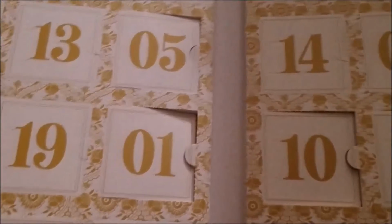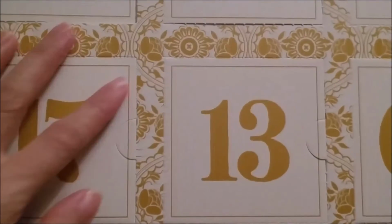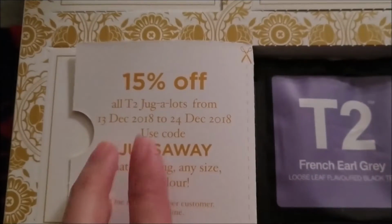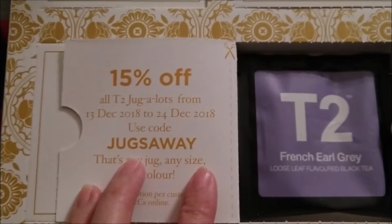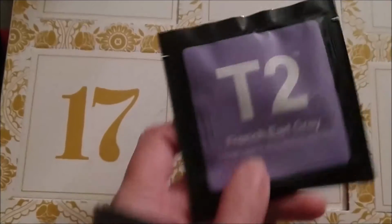Hopefully it's correct. It's not, portrait. It's landscape. Hello, 13. Ooh, it's purple. And it's a $15 coupon. Juggalots. I guess that's a jug of tea. I don't know. When I went to a 2T, all I want to do is check this out.